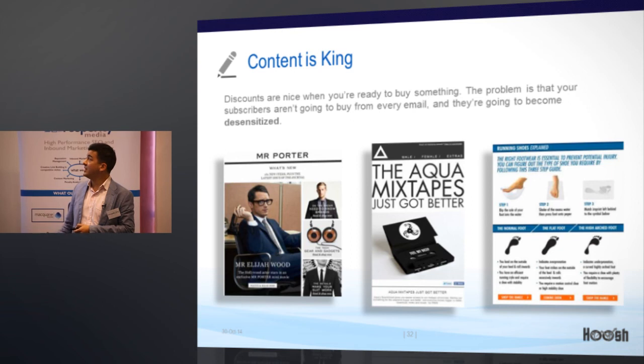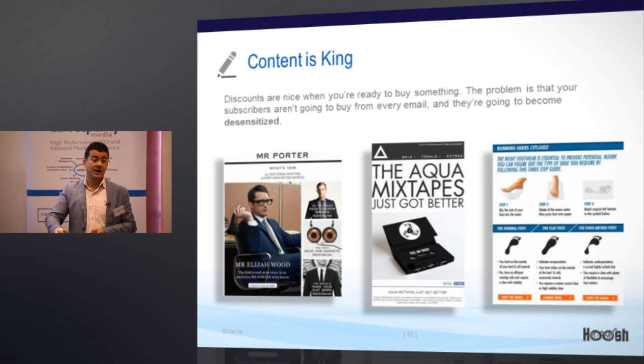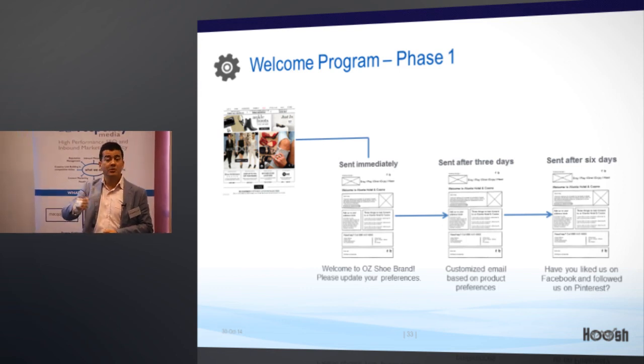So that's another thing that marketing automation is quite effective for. Because yes, you don't need to necessarily constantly create new content and send that content out on a campaign by campaign basis. One of the best content pieces is your welcome program. It's when people are most engaged, when they've just signed up, when they're most interested in the content you're about to put out. And a good welcome program nurtures them through that initial cycle.